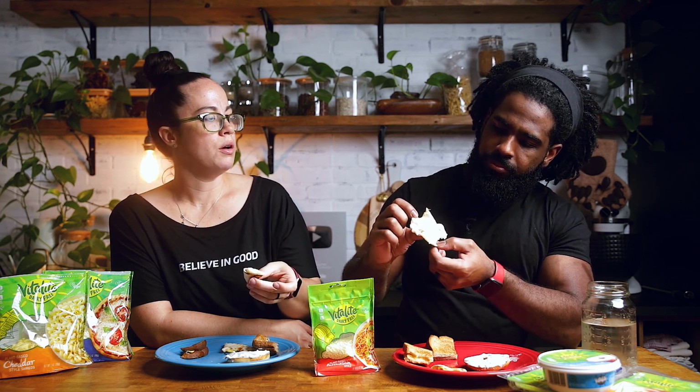All right, so let's try the mozzarella with the shredded. How do you think it melted? The shredded melted much faster and easier than the sliced, which is standard for vegan cheese. Yeah. But also, I do feel like it melted nicer than most vegan cheeses. Yeah, it did a good job.